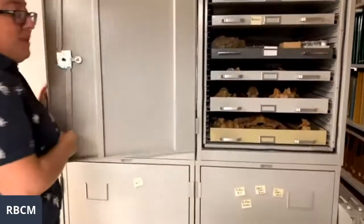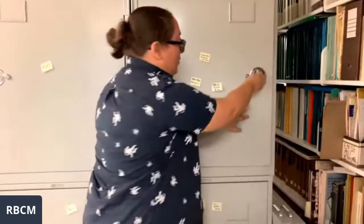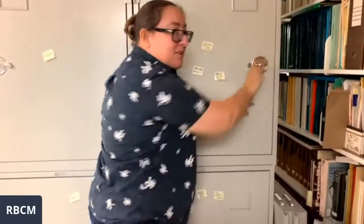And these cabinets are also bolted to each other so they can't fall over and tip over quite as easily. So it's something we have to think about. Everyone lives in different places. Some museums exist in flood zones or maybe where there might be wildfires. So we all have to think of different ways to keep our collections safe while we're here.